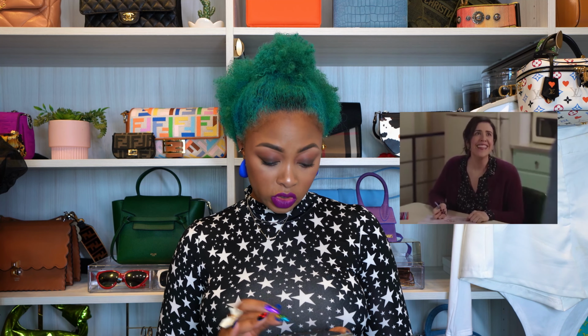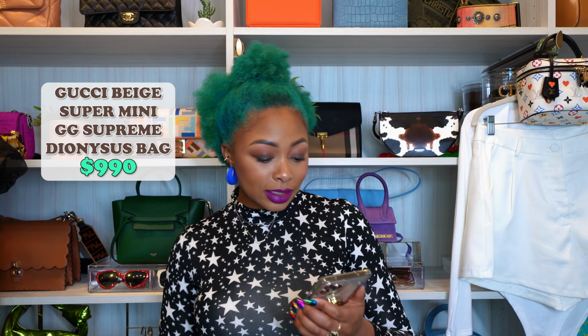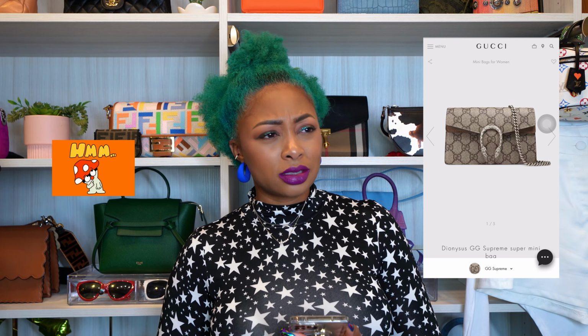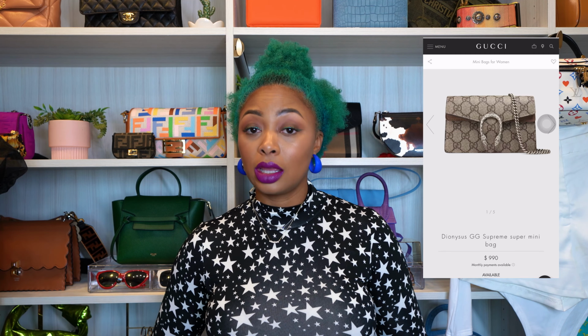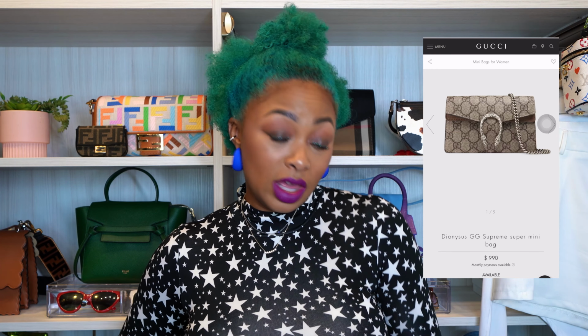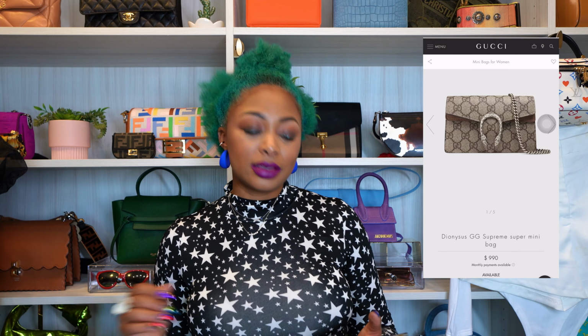This one is also from Gucci. And this is the Beige Super Mini Gigi Supreme Dionysus bag. Dionysus, Dionysus. I think it's Dionysus. Anyway, I think I saw Maggie X2 promote, or not promote it, but unbox it. And I was like, ooh. I typically have never gravitated towards the Dionysus, but the mini, in my opinion, is very cute. And it's a great way to get into it if you have never gravitated towards it. It's been out a long time. It's not necessarily trending, but it's still an option.